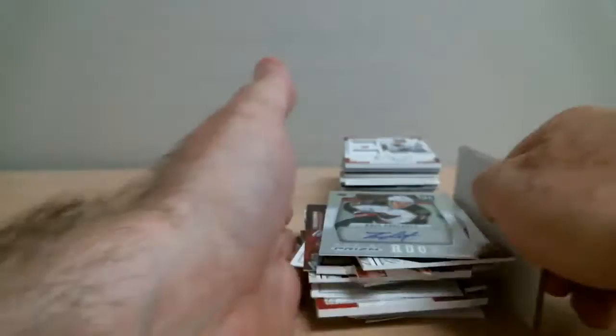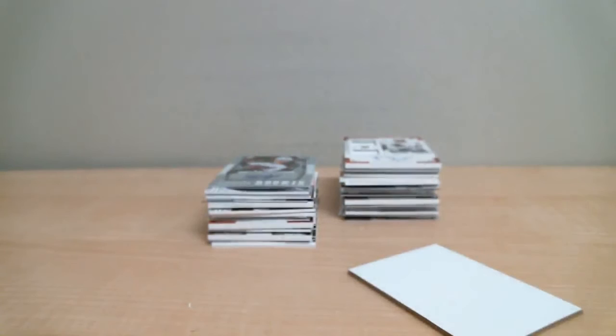And that completes our four box break of Rookie Anthology 12-13.